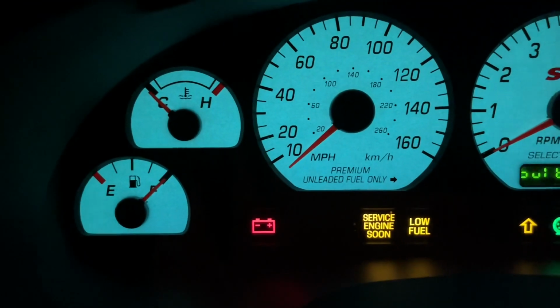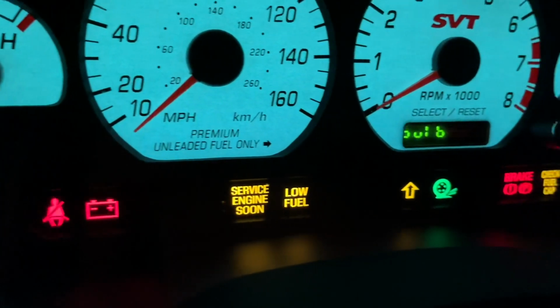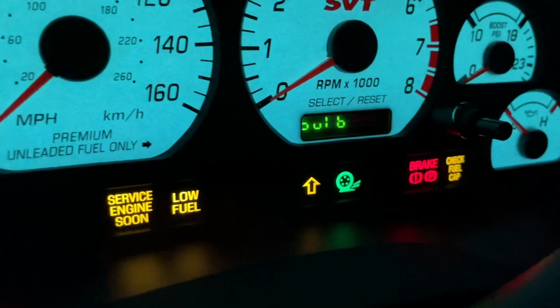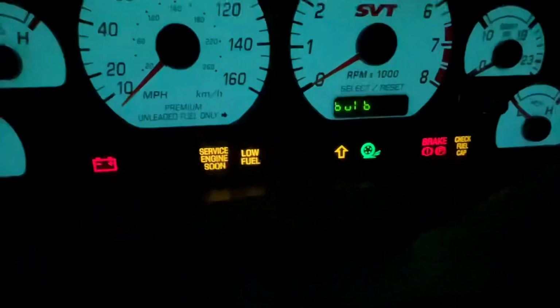Also, if you want to do that bulb test, all you have to do is hold the trip meter reset down, keep holding it down while you turn the car on, and then it will allow you to do some series of tests as you cycle through it, and one of those is the bulb test.